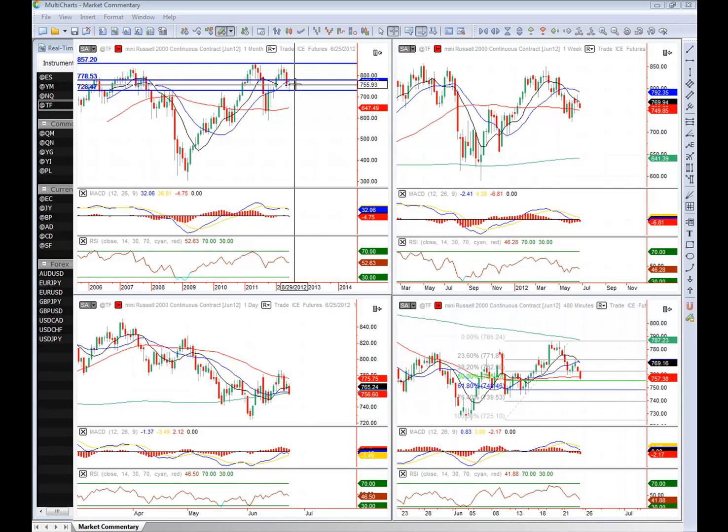But if we were to get a bounce going into the close of the week, we'd get a very bullish candle setting up right in the buy zone amongst that 10-20 period moving average on this monthly chart, which can be a very powerful technical signal.